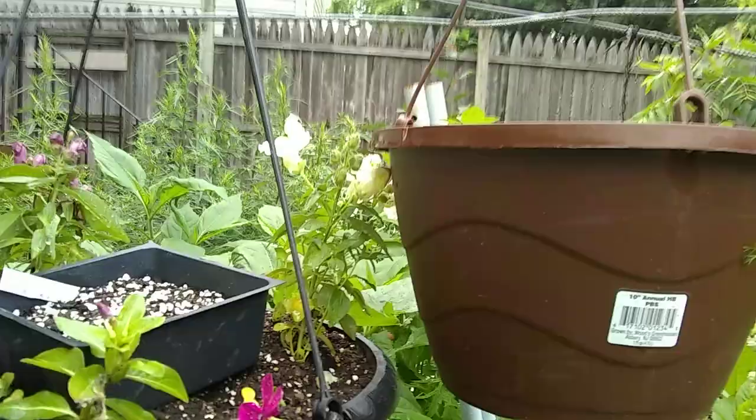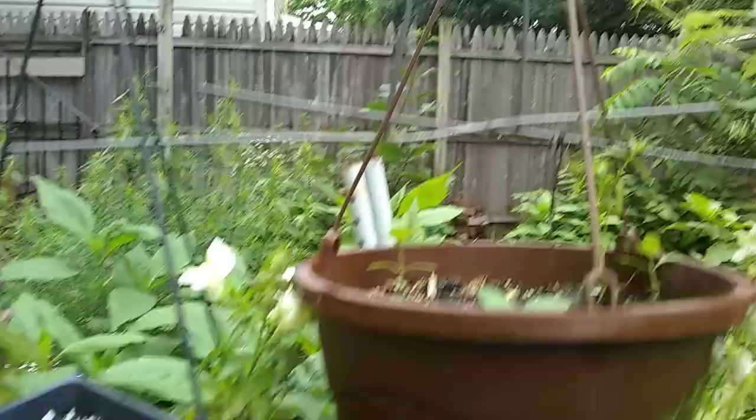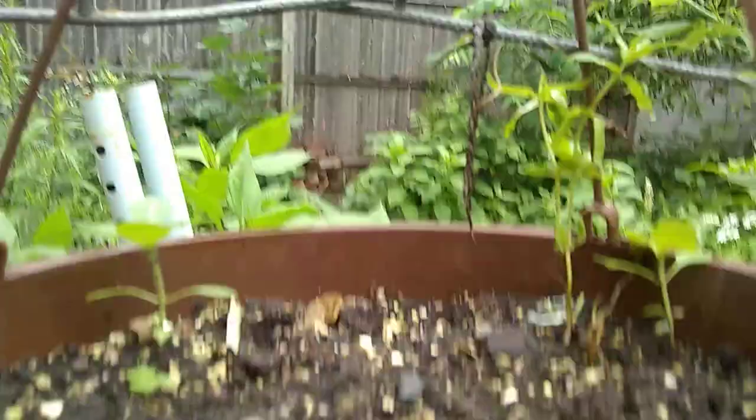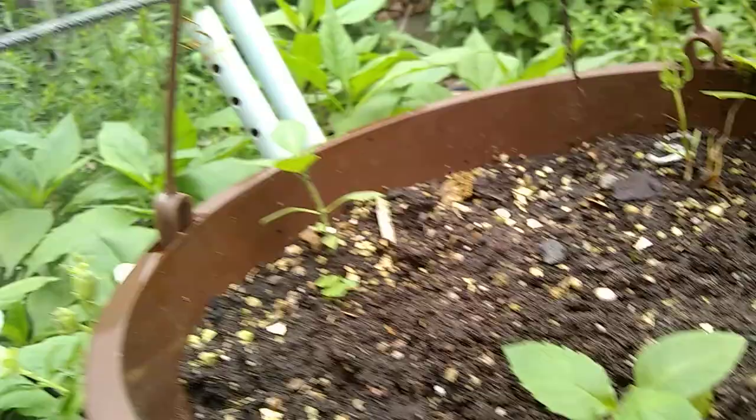I just rearranged this also over here. I potted up, I should say, some of these hanging baskets. These are some tulsi that reseeded themselves. So I just kind of consolidated them into these containers here.